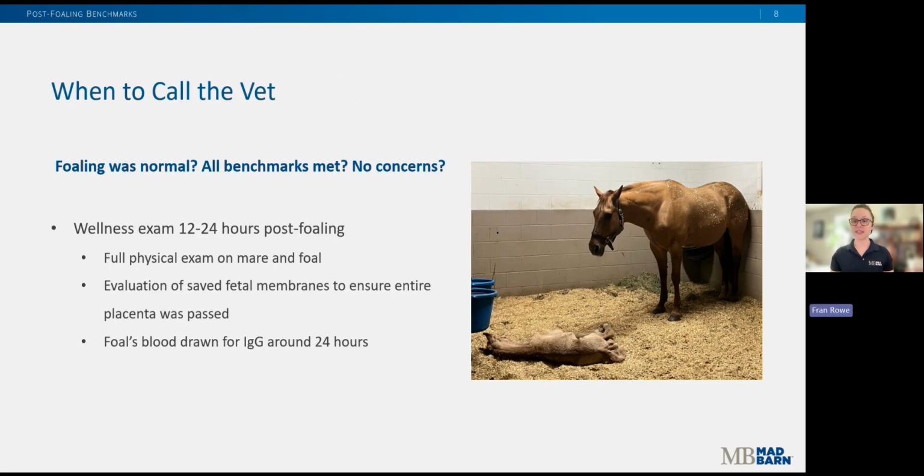Okay, we're going to wrap up today talking about when it's time to call the vet for a visit. So fortunately, a vast majority of foalings are normal and both mom and baby meet their benchmarks as expected. In these cases, a wellness exam should be performed by your vet the following day when the foal is 12 to 24 hours old. Most mares foal in the middle of the night, so you'll be looking to call your vet's office first thing the next morning to get on their schedule for a checkup. At this visit, your vet's going to perform a full physical exam on mom and baby and ask about these benchmarks, so be ready to provide this information. Your vet will also recommend pulling blood to test the foal's IgG level to ensure that they consumed enough colostrum.